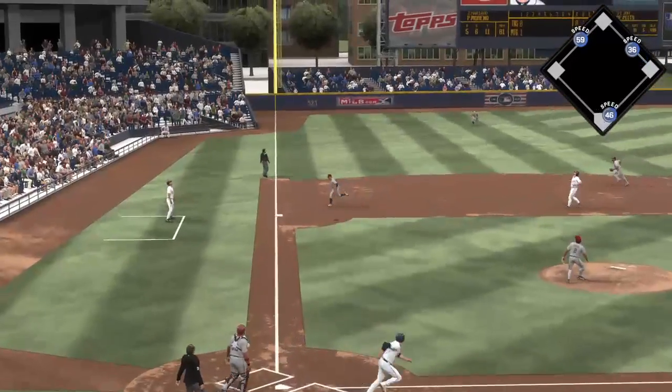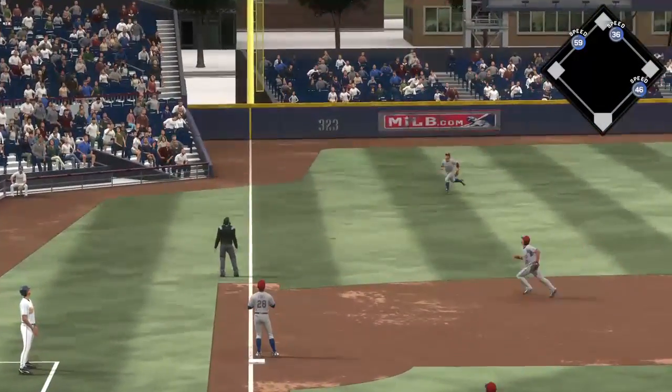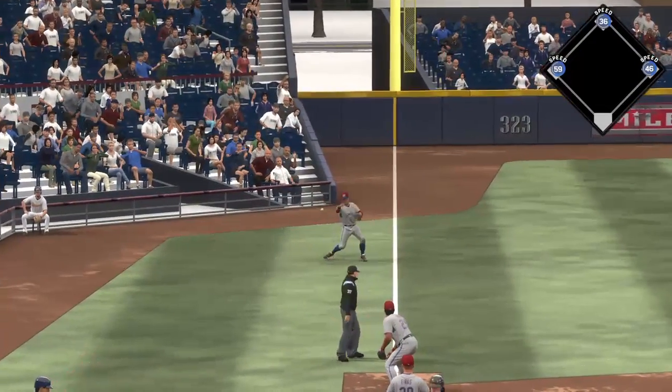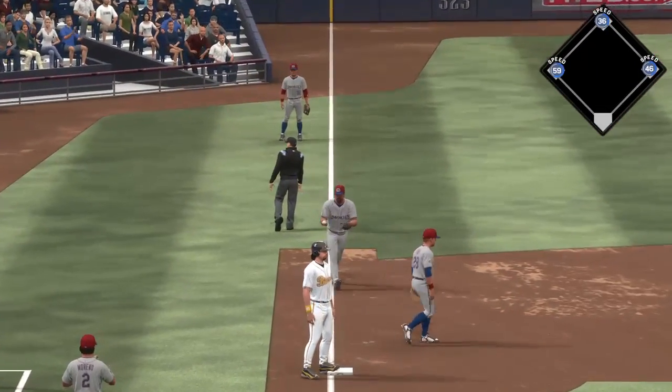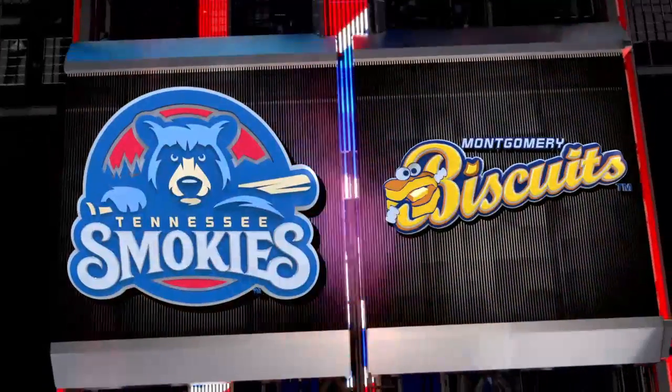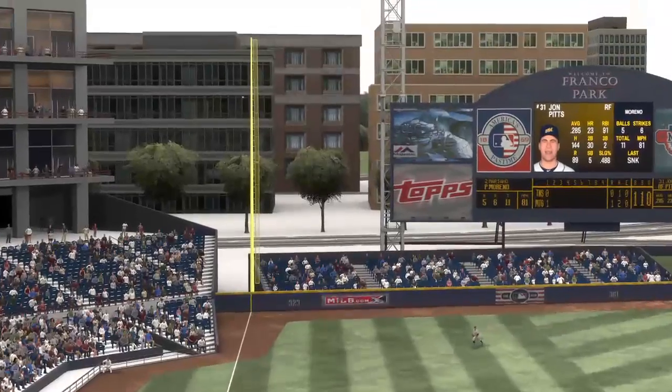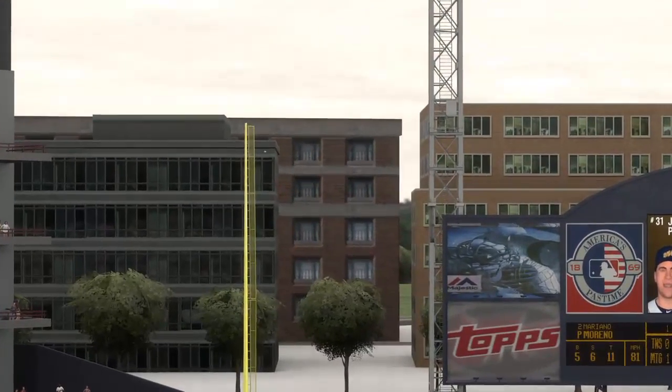Goes the other way with it as this is in the air down the line in left. A dive, and oh, he can't hang on. And no sense risking anything here as the bases will be loaded now with still nobody out. Second baseman, Darryl Costello.